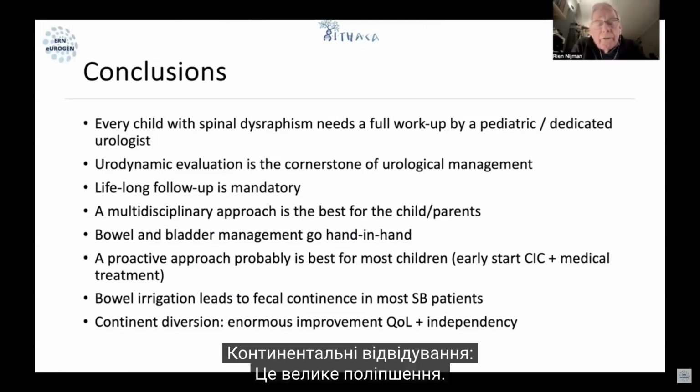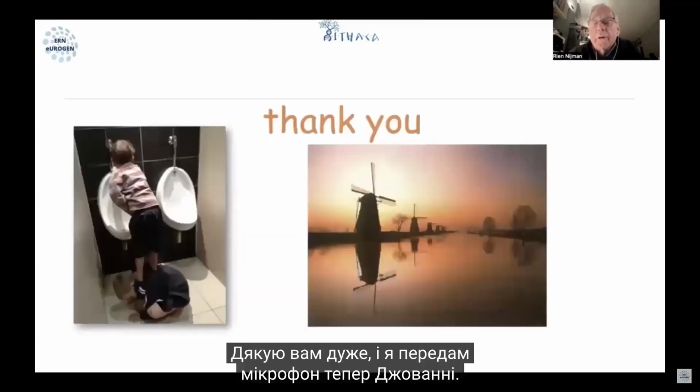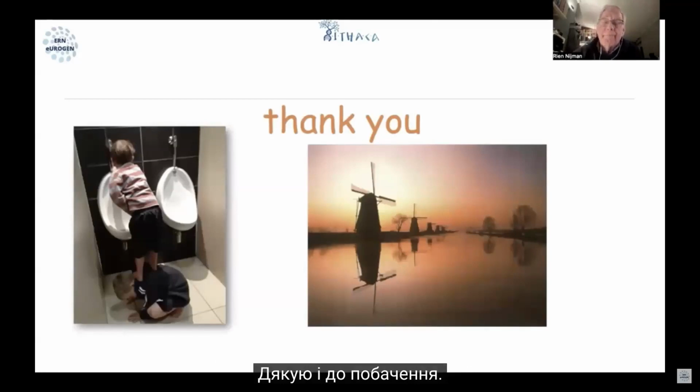Continent diversions, they are an enormous improvement. They improve quality of life and the independency of the patients. Thank you very much, and I will go now to Giovanni. Thank you. Bye-bye.